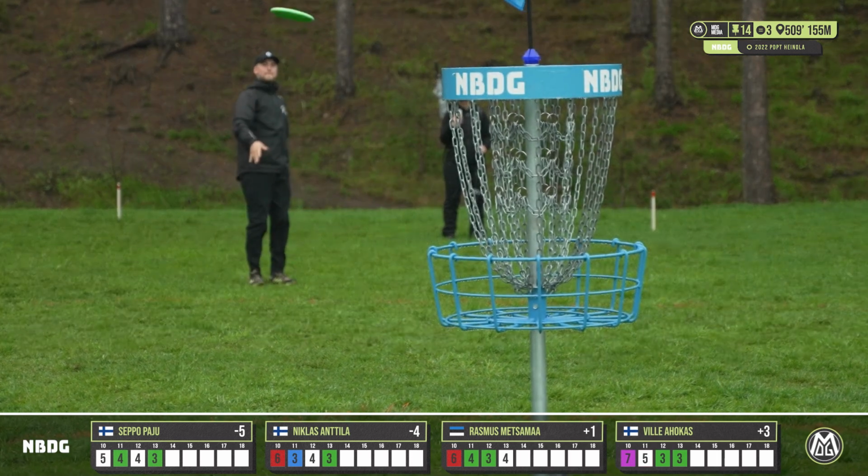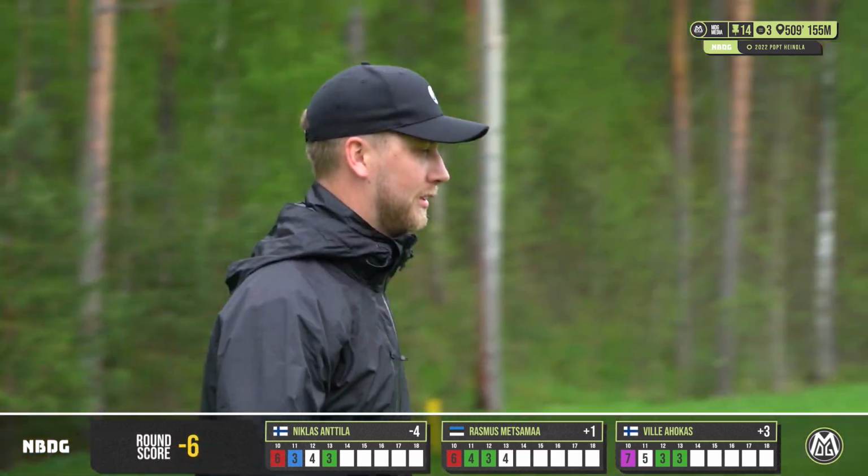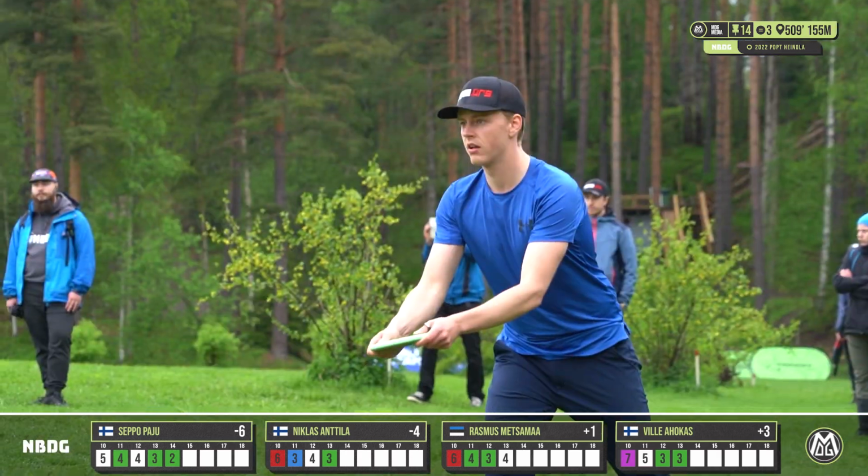Seppo, last attempt on the card. He gets it. There we go. There's a stepper. That was a stepper getting him in there. Stepper in there. He's going 6 down for the round now.